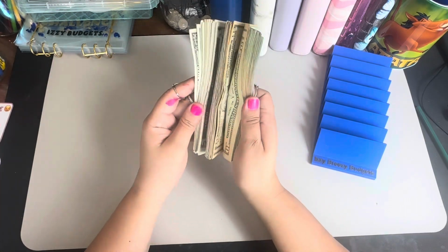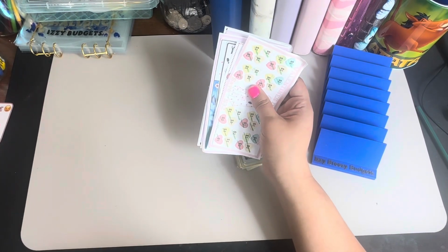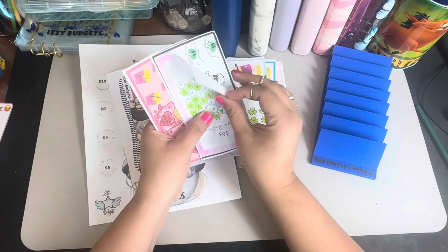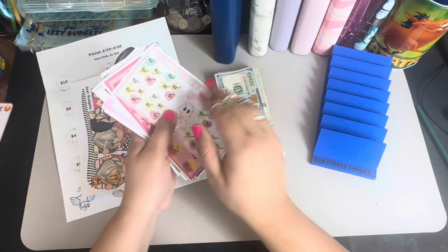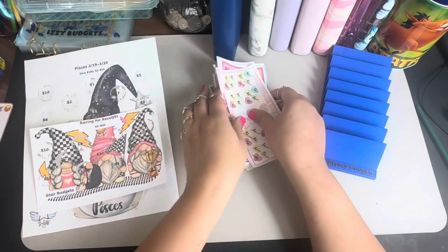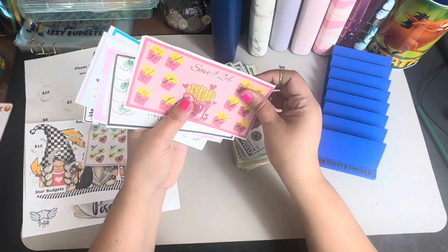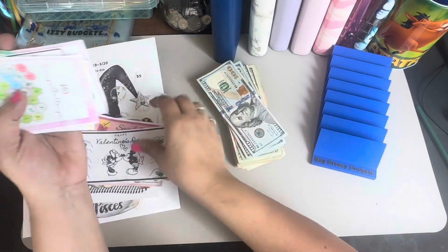I'm just here to allocate my funds. I have completed a total of 13 savings challenges, guys. I saved this one by Star Budgets. This one is also by Star Budgets. This one was a collaboration between J&K Designs, Hot Mess Budgets, and Mindy Budgets.